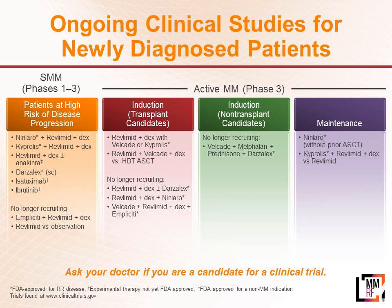Darzalex is being studied there. Isatuximab is a similar antibody. And if you look into the red column under induction, we're comparing Revlimid and dexamethasone with either Velcade or Kyprolis. And this study's been going on for a few years, and we expect to have the results soon, so we'll know if one is better than the other. Already we know the difference in the side effects, but we don't know if, in terms of efficacy, one is better than the other.